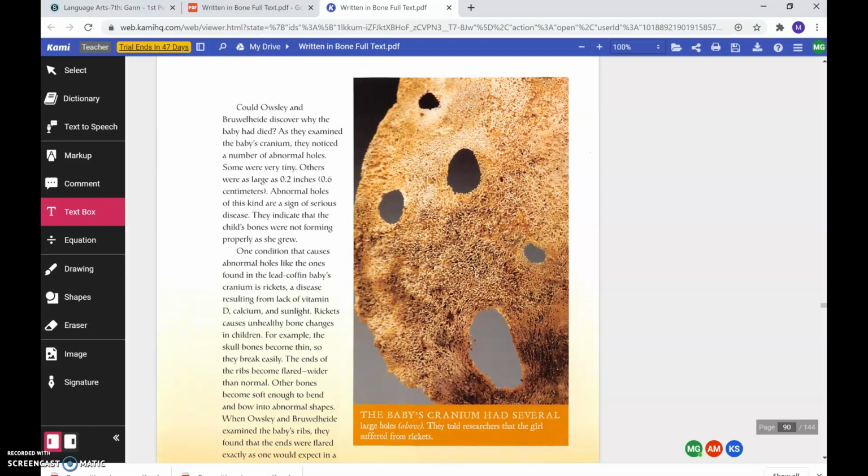Could Owsley and Brühlheide discover why the baby had died? As they examined the baby's cranium, they noticed a number of abnormal holes. Some were very tiny, others were as large as 0.2 inches. Abnormal holes of this kind are a sign of serious disease. They indicate that the child's bones were not forming properly as she grew.